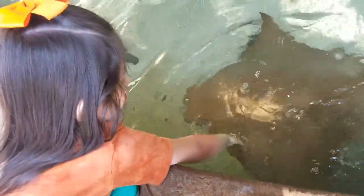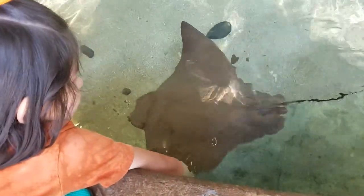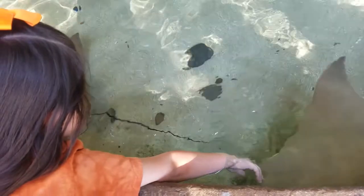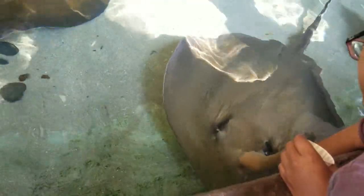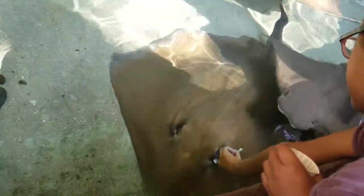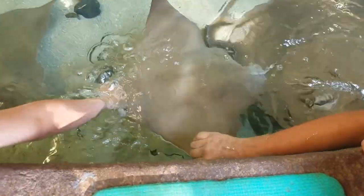Kimberly, you're touching it, Mama! I touched him again! Oh, that's so cool! It got out of your hand! That's a big one right there! Oh, look at how cute he grabbed it! That's grabbing it!